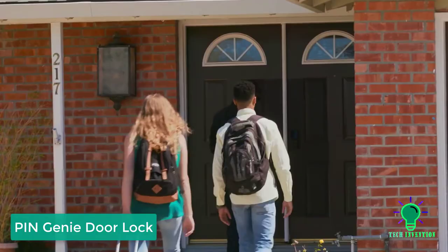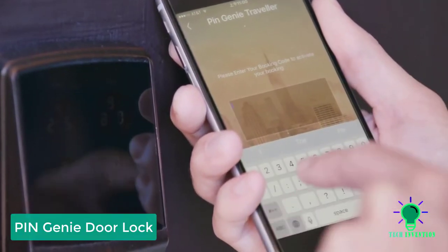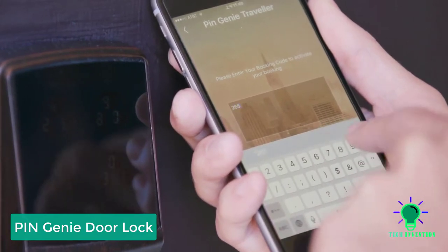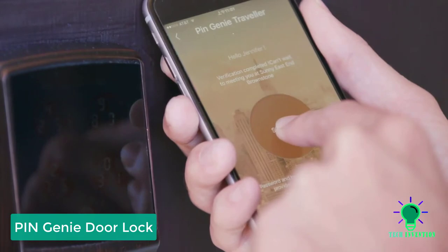Use Airbnb or VRBO? Use the PIN Genie Smart Lock to assign temporary PINs for guests. Using the PIN Genie app, visitors can enter their passcode once they arrive and are within Bluetooth range.